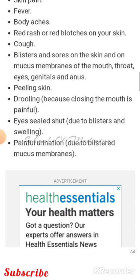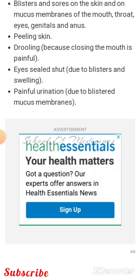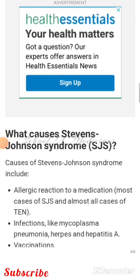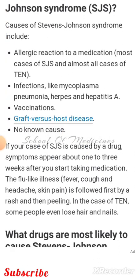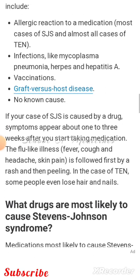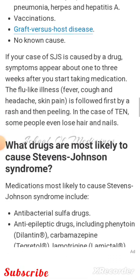Symptoms and causes. What are the symptoms of Stevens-Johnson syndrome (SJS)? Symptoms include skin pain, fever, body aches, red rash or red blotches on your skin, cough, blisters and sores on the skin and on mucous membranes of the mouth, throat, eyes, genitals, and anus, peeling skin, drooling because closing the mouth is painful, eyes sealed shut due to blisters and swelling, and painful urination due to blistered mucous membranes.